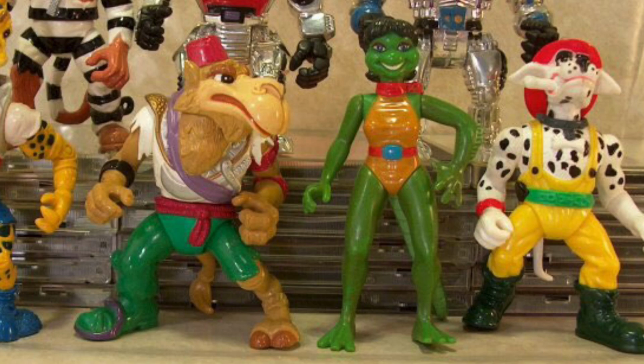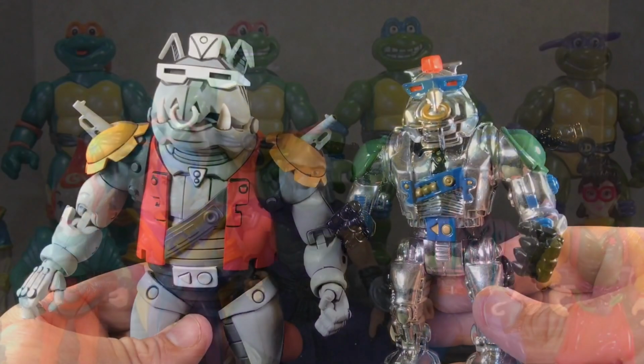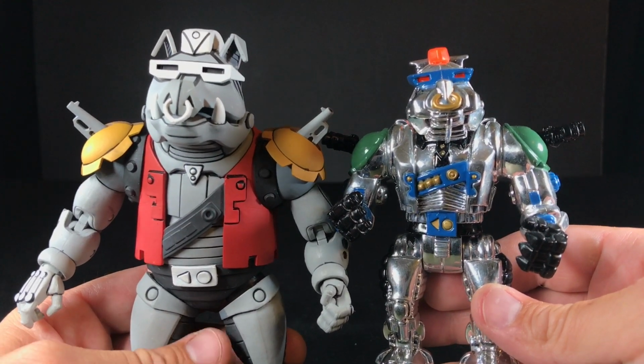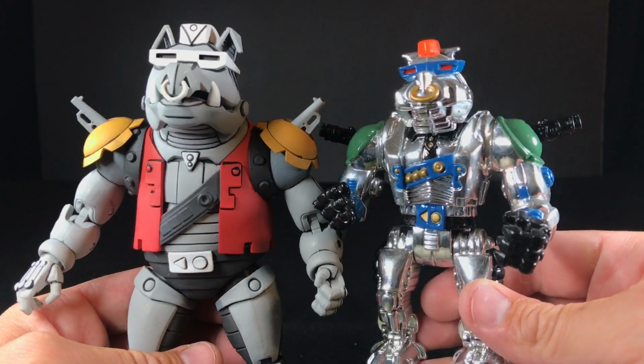Playmates was really pushing the line to have more cartoon characters right before it died. And yeah, I know Turtles went on for many more years after that, but come on, TMNT was fading, and the Power Rangers were moving in for the kill. So we'll just take a very quick look at Mighty Bebop next to Robotic Bebop.